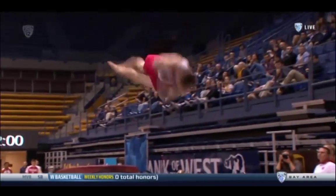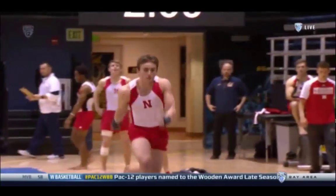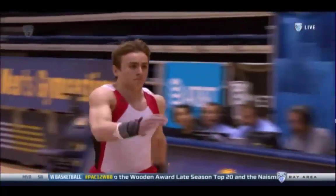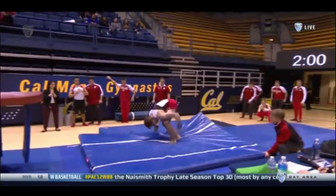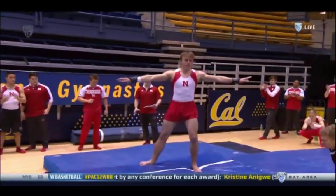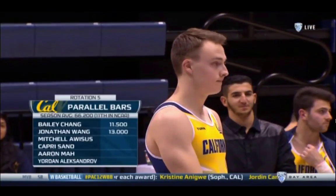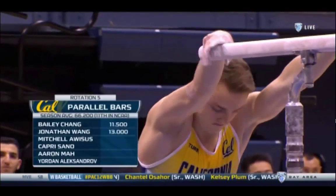But once again, just look at the chest relative to the legs. He's supposed to land in a completely upright position, which not many people are capable of doing. But this is just too low, and you know he's going to be evaluated strictly on that. This season best of 4 2-2 at West Point. So Wang with the score that Cal was seeking, 13 flat.